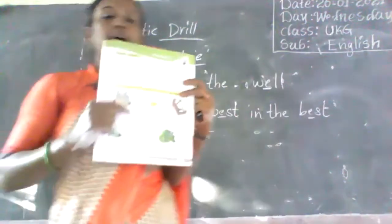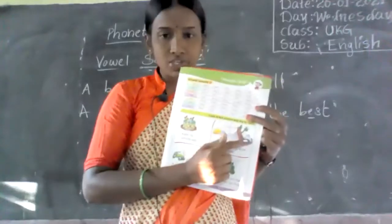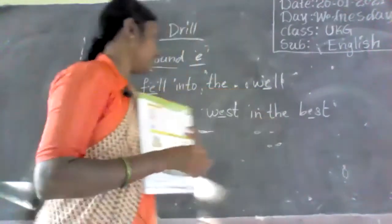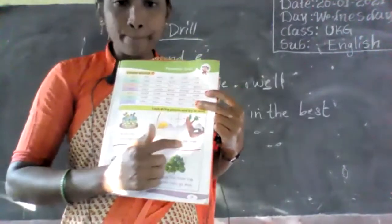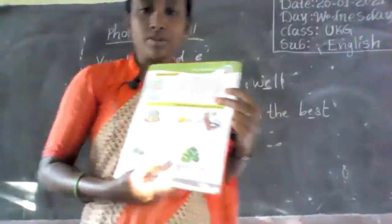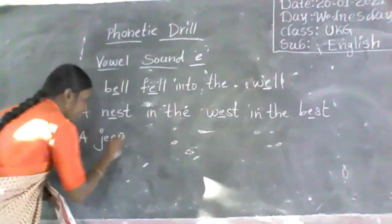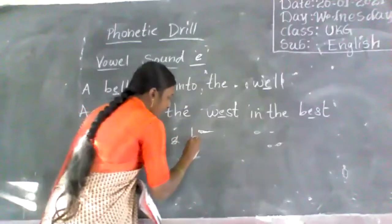See, look at the picture. Try to read. Look at the picture and try to read. A nest in the best. A nest in the best is the best. A jeep with a beep. A jeep with a beep.